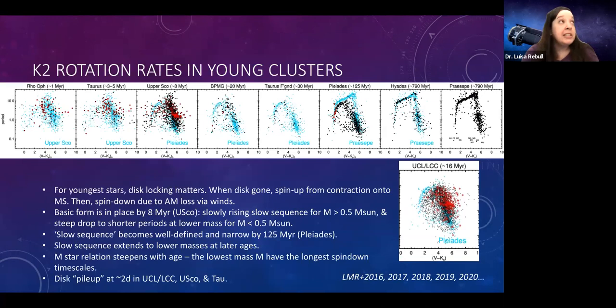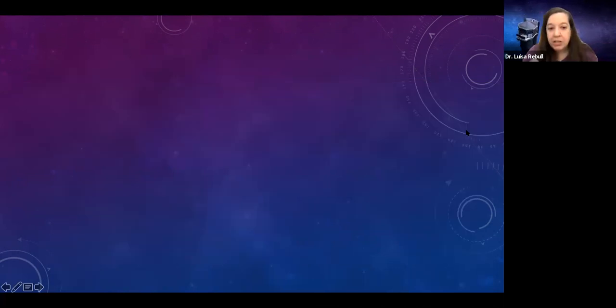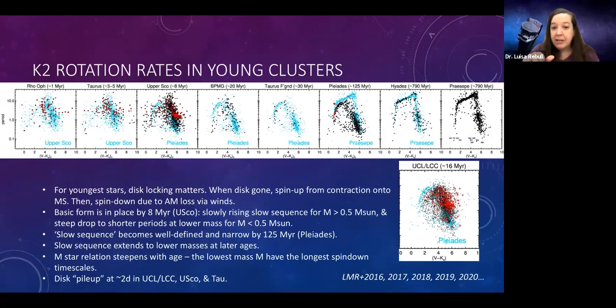So there's my summary slide. I think I'm ending more or less on time. It has all of the main points of the stuff I was talking about here, but now you understand there's a rotation period versus color as a proxy for mass. And you can see how the relationship, the rotation rate, changes with time and mass across all of these clusters. So I'll take any questions that you guys have.